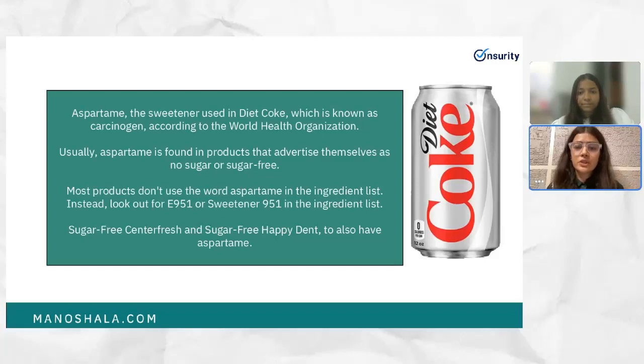The healthier sweetener which I always recommend to my clients is dates and naturally sweet fruits. You can have apple, mango, bananas. That is much healthier because it has natural sugar, which is called fructose. It is digested in a different way in our body as compared to refined sugar.